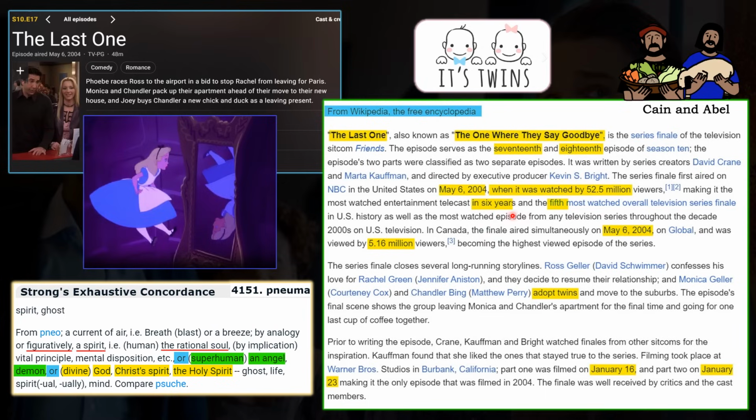So it was interesting. That's a 5-6 reference, and I just remembered I didn't include it in the decode, but I believe this episode was featured heavily or had a big tie to the 56th Emmy Awards as well. There was another 56 reference to this. It was released on May 6, 2004, and the whole episode is about Chandler and Monica adopting twins.